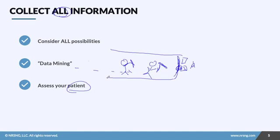Instead of our biases keeping us at the nurse's station, waiting for his pain meds to be due, we go back and we check on him. The patient reports that his pain is 10 out of 10 in the belly. When you look at him, he's diaphoretic. He's sweating, right? His heart rate is still in the 120s.